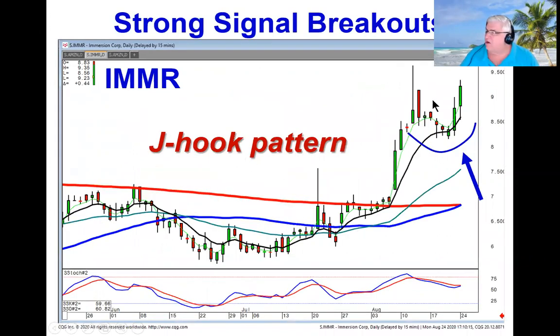Wave one of a J-hook is going to equate to wave three. We can already calculate whether this is a good trade to get into. We recommended IMMR today because it was bouncing up off the T-line. If it traded positive today, we were in the process of completing a J-hook pattern.